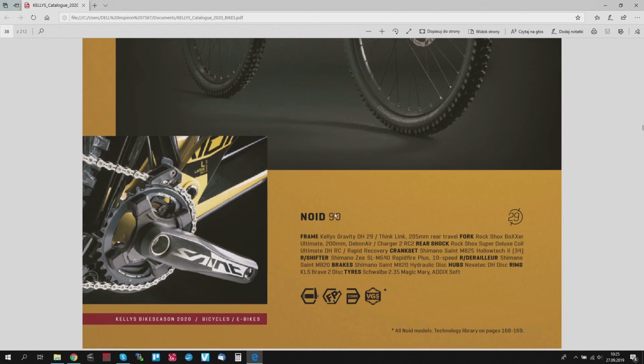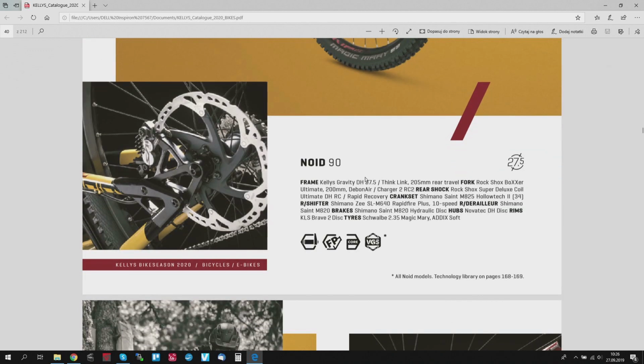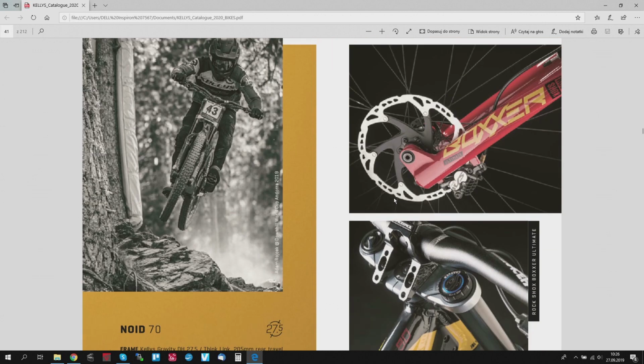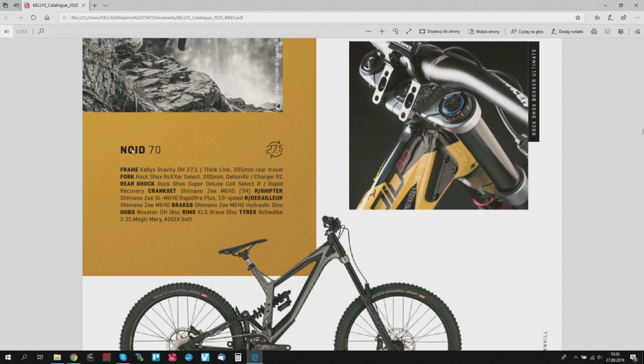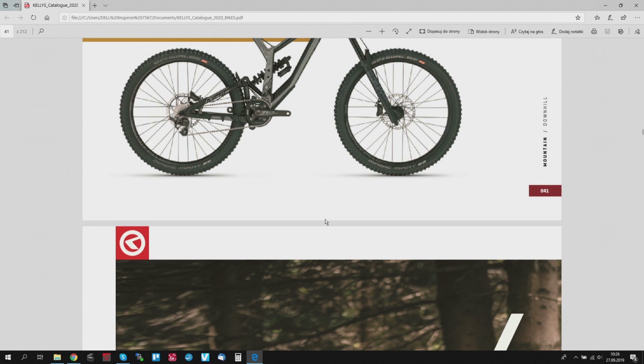Noid 90 has big wheels. Then you've got Noid 90 also, where you can opt for the 27.5 wheels, same model, same specs. And then Noid 70 comes with the 27.5 wheels only, that's what the catalog says. Still, you've got the Boxer in the front, same travel, 205 by 200, strong downhill bike.